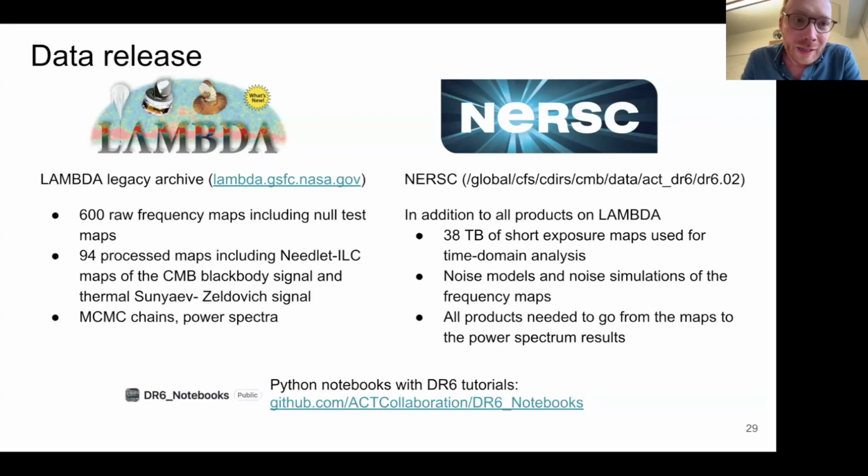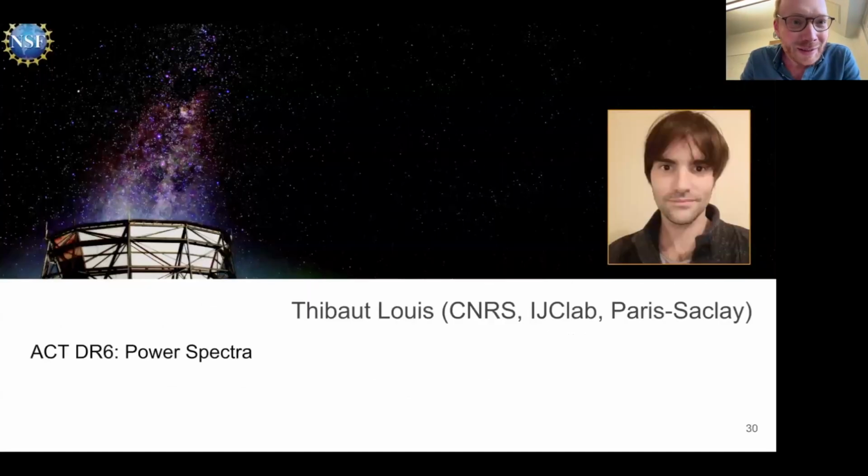We would really like to thank the groups that are in charge of the LAMBDA Legacy Archive and the NERSC directory for their help with making this quite large data set public. And then finally, we make available on our GitHub page a set of IPython notebooks that serve as tutorials to help you interact with that data and reproduce certain types of analyses. So then we move on to Thibaut Louis, who will talk about the power spectrum.